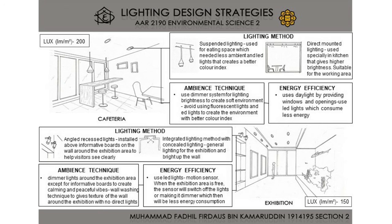Next space is the exhibition area. The lighting method is angled recessed lights installed above informative boards on the wall around the exhibition area to help the visitors read clearly. I will then use an integrated lighting method with concealed lighting, used as the general lighting for the exhibition, which will brighten up the wall.